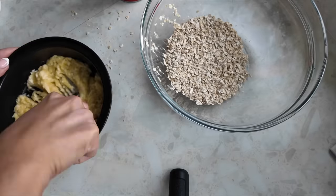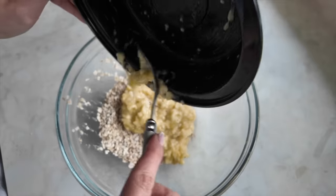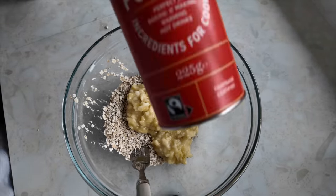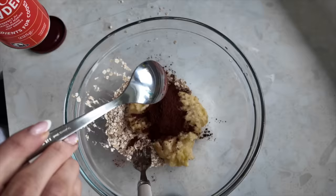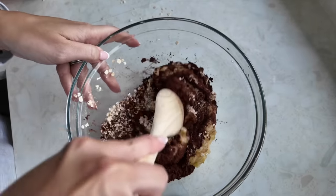Right, now I'm just going to add the banana with the oats. This is so easy to do, guys. So, so simple. But it's a nice little healthy snack for the kids later. I just need 2 tablespoons of cacao powder. I just got this today, actually, when I was in M&S. 1, 2. And then I'm just going to mix this all together.